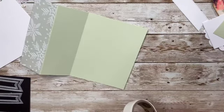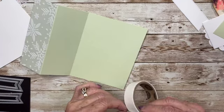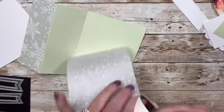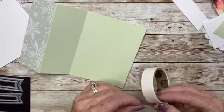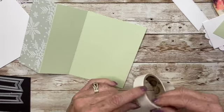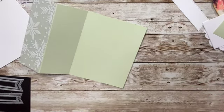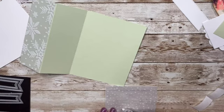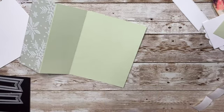And I can also do the middle of this vellum with some adhesive, because there's going to be a label over the center of this. So I know I don't have to worry about the adhesive showing through right there on the center.